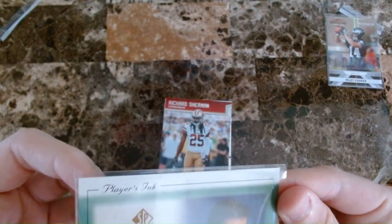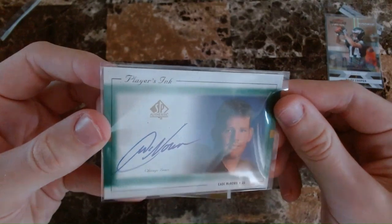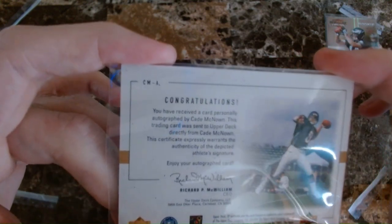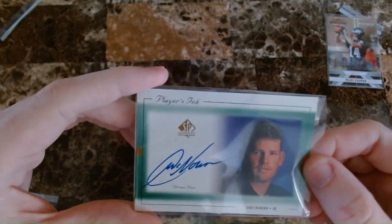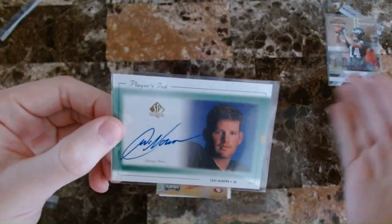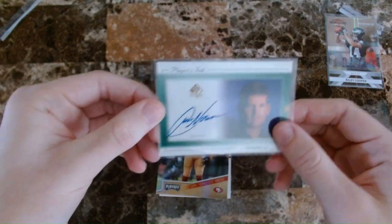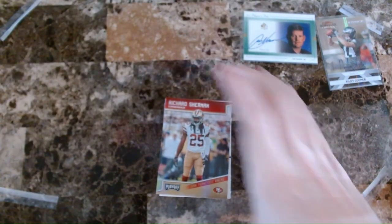And we got Players Inc. Authentic Chicago Bears quarterback Cade McNown. Also, I don't know what year this guy's from. Upper Deck, wow, 1999. So this guy was drafted before I was even born, so that's probably why I have absolutely no idea who he is. Definitely a cool card. So like I said, 2010, 1999. The spread on these cards is from all across the board. So that is very cool. Two autographs right off the start. I'll put these guys up here in the corner so you can see them all game.